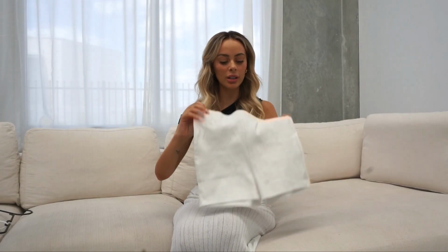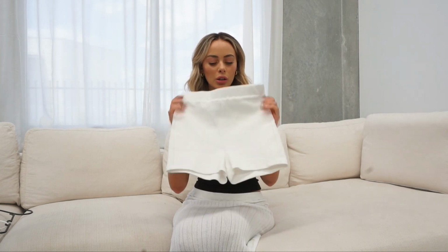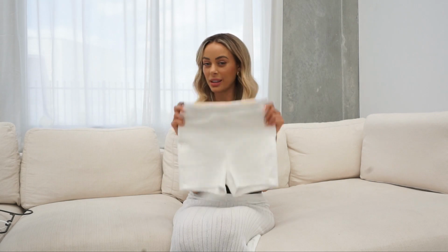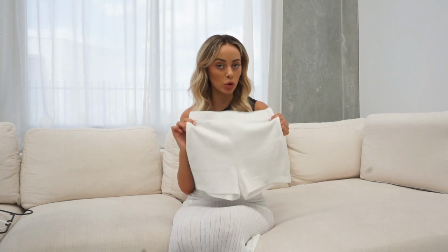Okay, next item I got, just got these basic white high-waisted ribbed shorts because I actually don't have anything like this, and I feel like they're super versatile. You could do a lot of things with them. You could wear them underneath things, or you could just wear them with a little bikini top. You could wear them to the gym. I just generally didn't have anything like this, so I thought that could be a potential staple in my wardrobe.